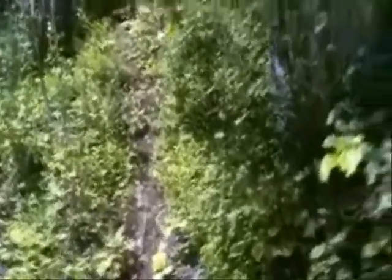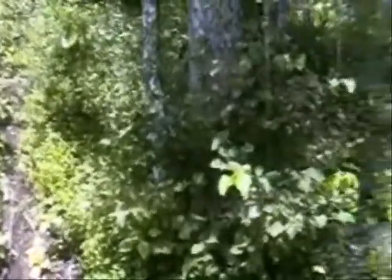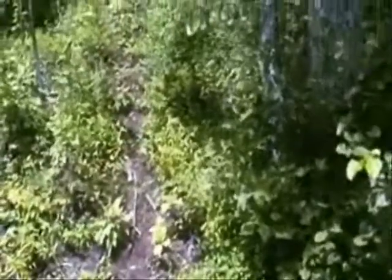But again, key on a food source and a water source, which is to my left. Travel these roads and look for this cross activity, and then get up in there and see what you find. A lot of times that's the way I narrow down spots, that and looking at topographical maps.